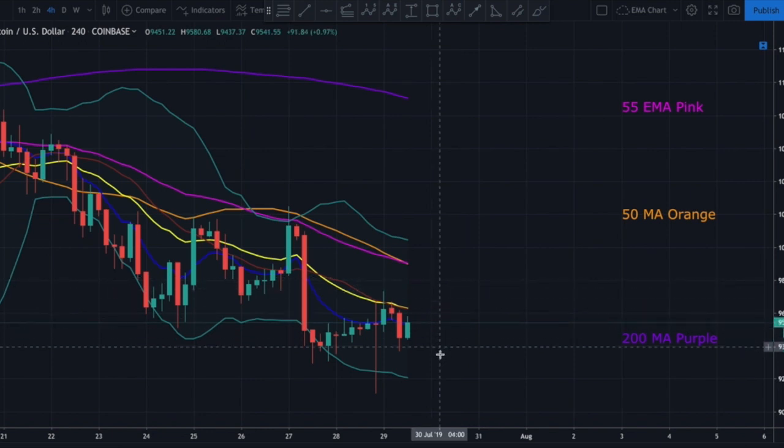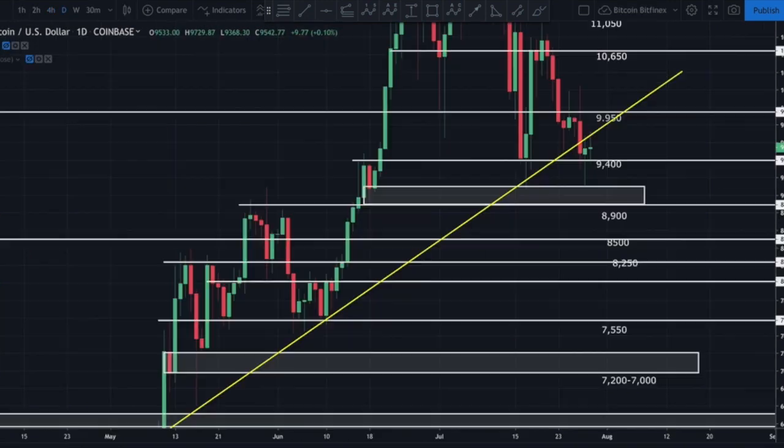I do still think the midterm is still looking at that $8,500 to $8,900 zone to the downside, as much as I don't want to say it. Yes, this does look potentially like a reversal candle here. I'm not buying that, though. Again, that was all painted by pure manipulation. So yes, we might see a little bit of continuation to the upside.